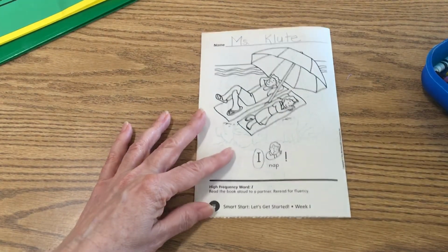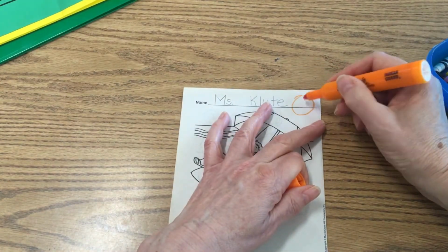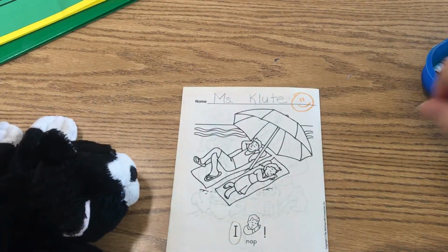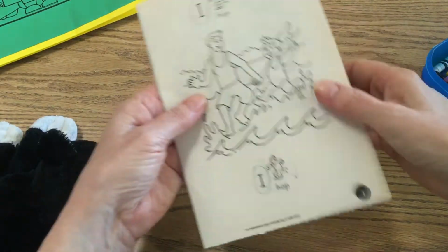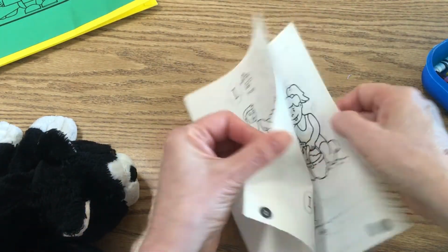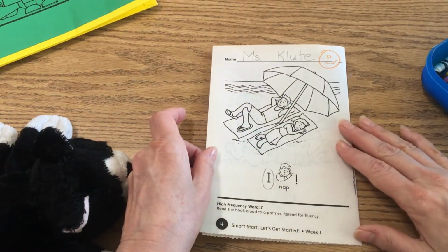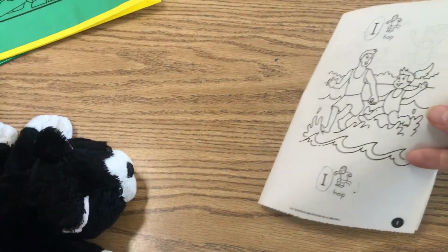Okay, once you've done that, give yourself an exit ticket at the top. Now feel free to take this book and read it. You can read it to your favorite stuffed animal. You can read it to someone in your family. Share this book together. And what do you think they're feeling? How do you think they're feeling in this story? If I were saying it, I would think they were happy because they spent the day at the beach.